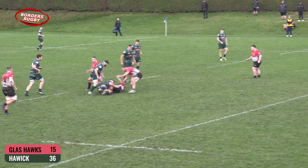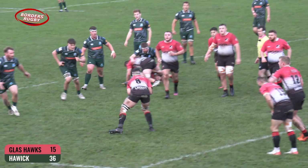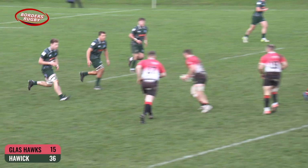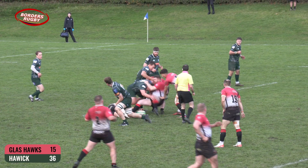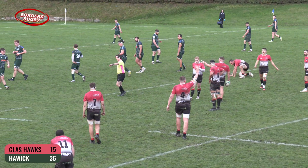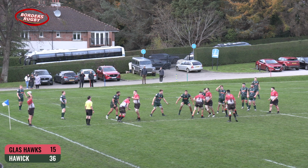It's Pinkerton, he'll keep going, and a double tackle on him stops him in his tracks just outside the Hawick 10 metre line. Now it's back with Tian Wright with another carry. Advantage coming the way of Glasgow Hawks, and it's Emery again, out to the captain, Leckie. He's tackled in the midfield by Fraser Wilson, but back for the penalty they will come. That's 33 minutes gone in this second half. It remains Glasgow Hawks 15, Hawick 36. So it'll be Cairncross. Accuracy has been his middle name.